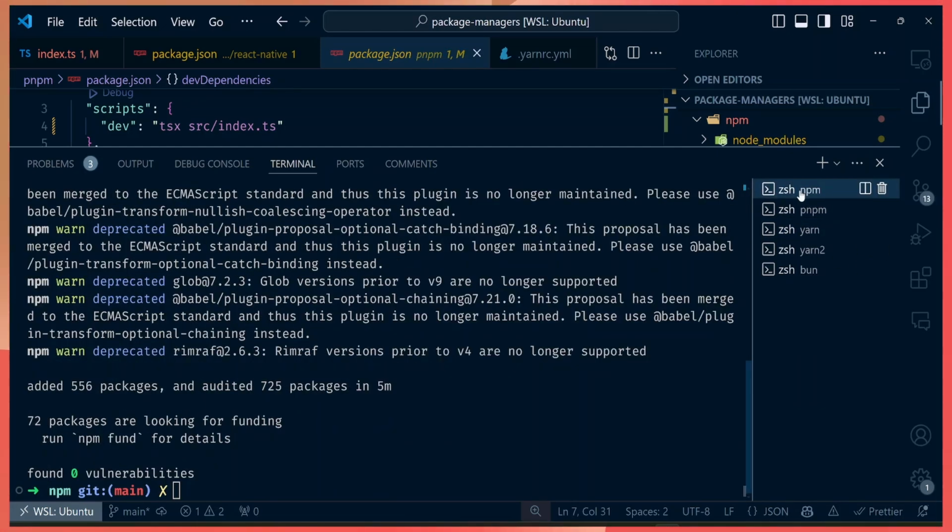I know I've not covered everything, but I hope I've covered the important things you need to consider when using these package managers. I hope this was educative to you guys.